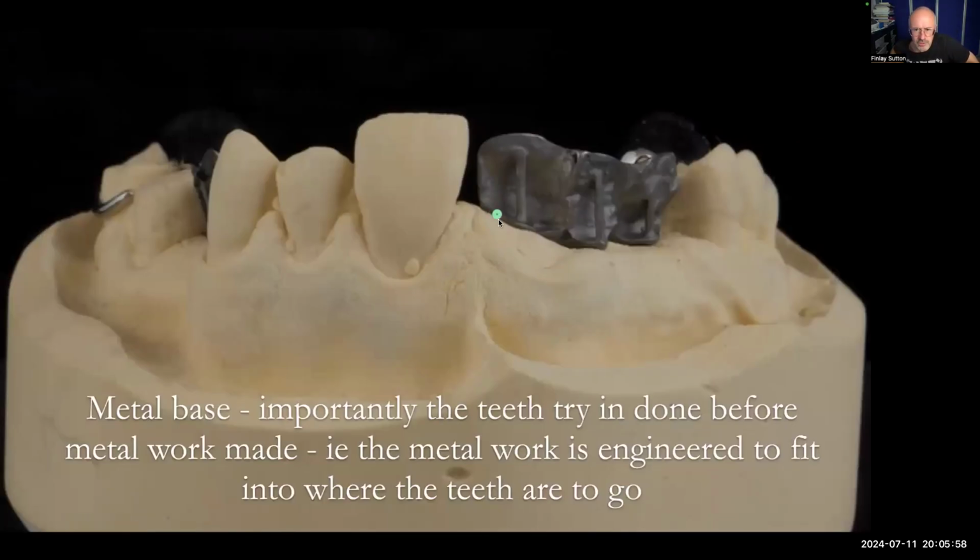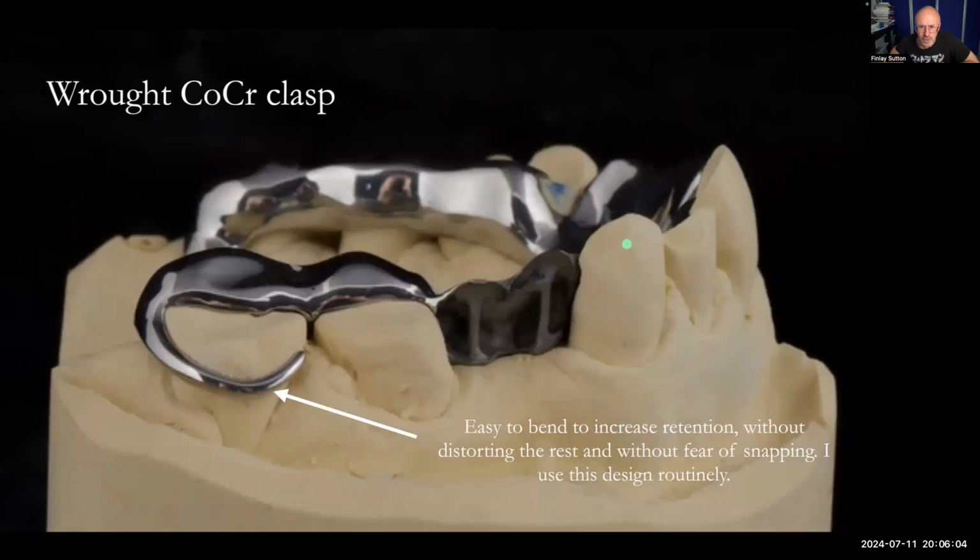So you can see, look how we've got these struts on here to help hold those teeth on too. Really important. And this is the welded clasp, just so much easier. This is really important. What I found is if it's a cast clasp and I come to try and bend it, sometimes it alters the fit of the whole denture at the back there, and it's just a mess.